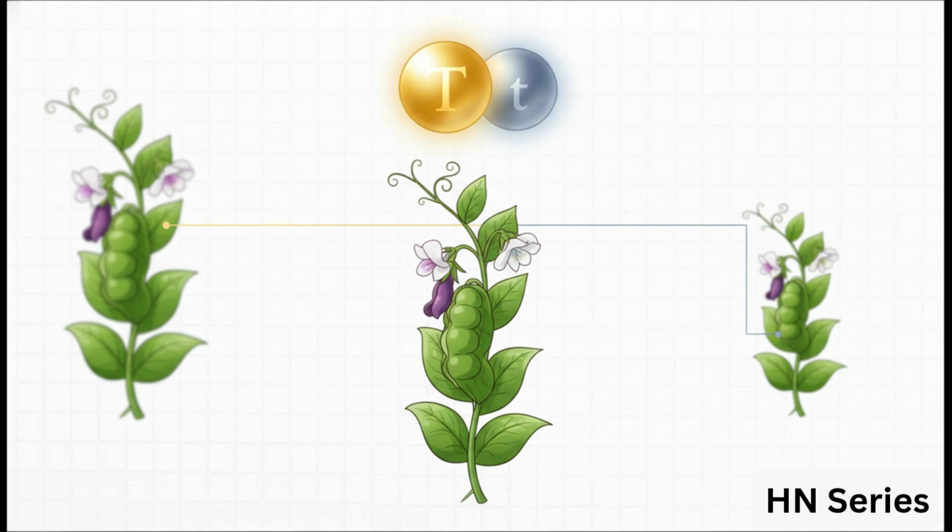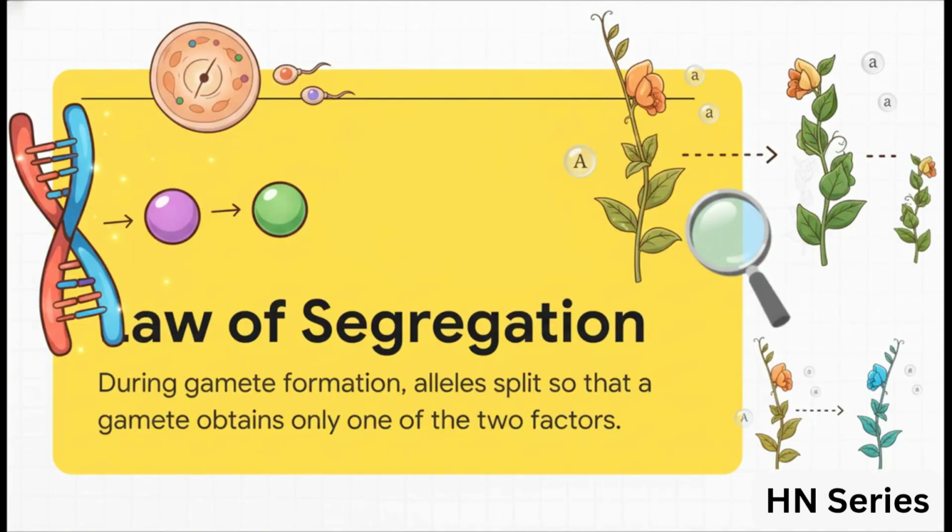And these factors, he said, they come in pairs. Now here's the kicker. If you have a pair with 2 different factors, one of them, the dominant one, completely masks the other one, which he called recessive. This was the perfect explanation for why all those F1 plants were tall. The tall factor was dominant over the dwarf factor.